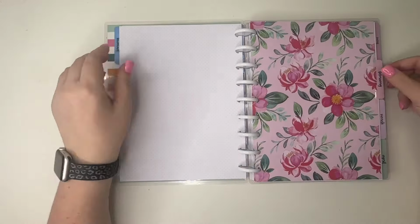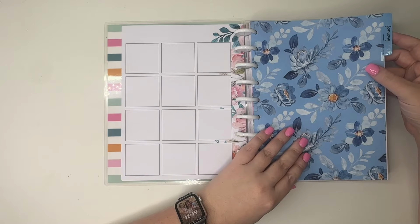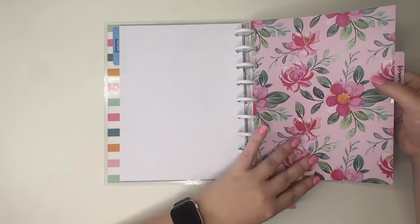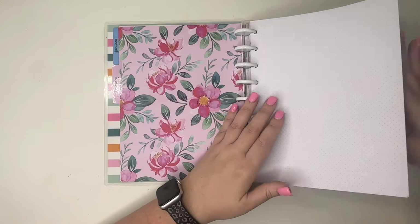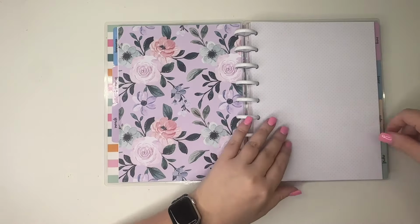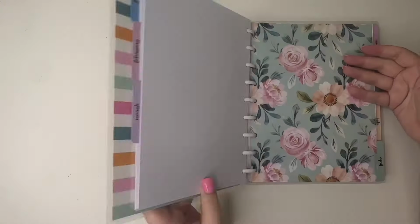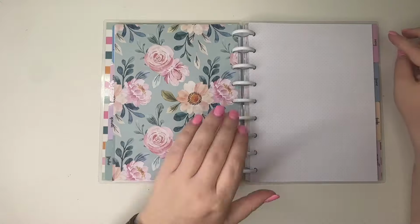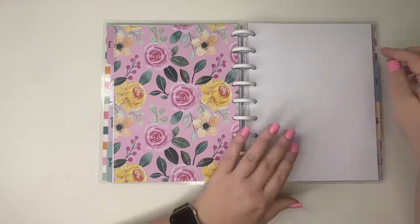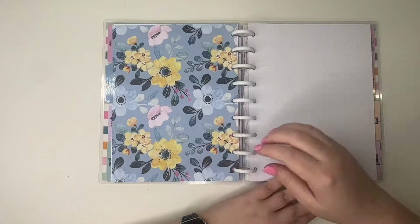So we have January. And it's not a seasonal planner, but we tried to go with seasonal colors. So January is blue. February is like the pinks. March, you kind of start getting a little more springy colors, so we have these really pretty pastel purples. April is the one that matches the cover. So April coordinates with the cover. And then May, we start going kind of springy, summery. And then June, a little bit of summer vibes with the bright yellow.